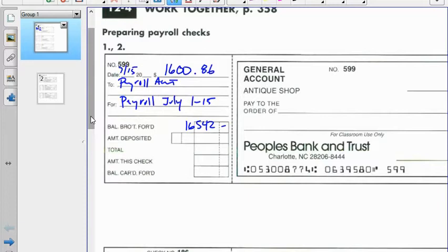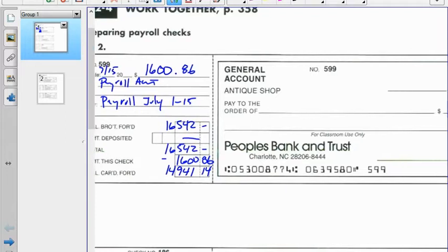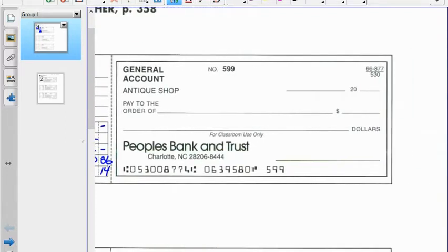It doesn't talk about any deposits, so we bring our 16,542 number down. We're writing out $1,600 in eventual paychecks. Go ahead and calculate the balance carried forward. And in this case, I got $14,941.14. Now this is old school, kind of writing out a check, nothing new or crazy to this idea.